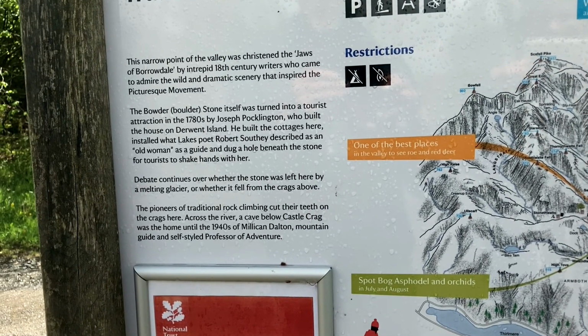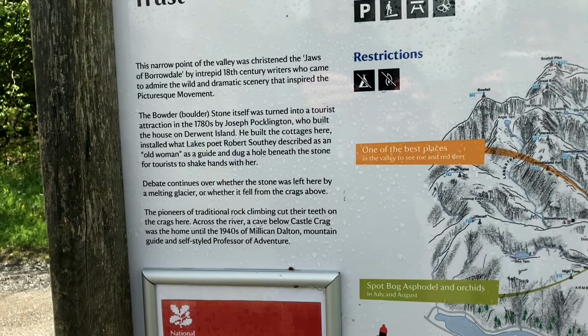Pioneers of traditional rock climbing cut their teeth on the crags here.